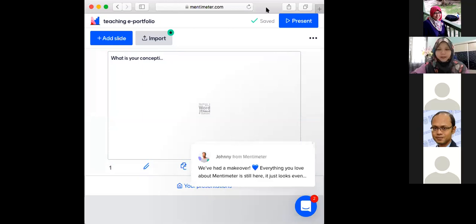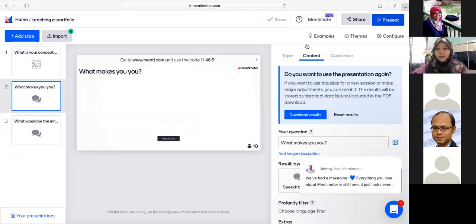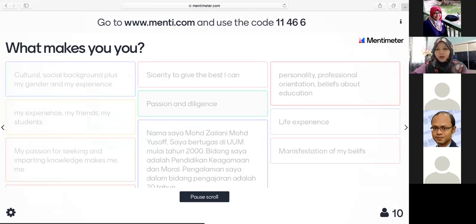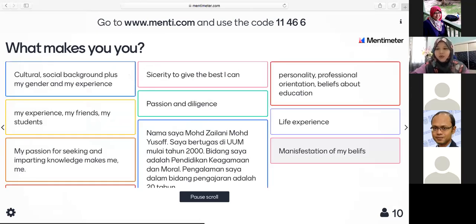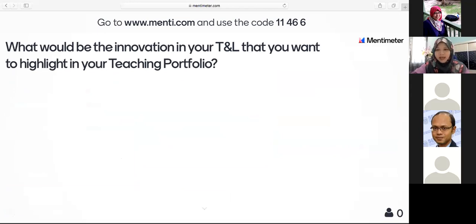Okay, let me share the Mentimeter screen. Okay, can you see it? Okay, so we have done with what makes you you. Now we go to the next Mentimeter activity. What would be the innovations in your teaching and learning that you want to highlight in your teaching portfolio?